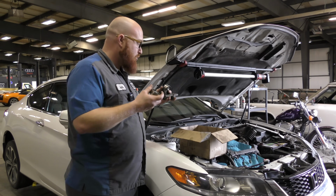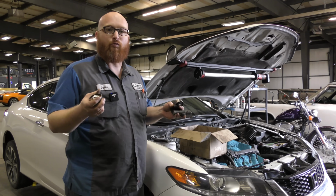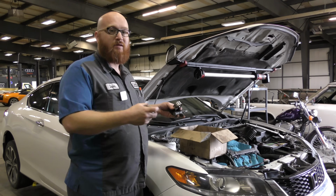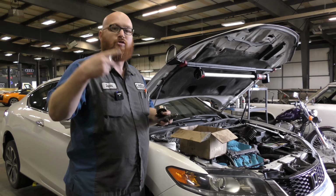You don't want to put a new timing belt on and use these old pulleys, and a year from now, one of these seizes up and throws your belt off, and then you ruin your motor. If you've gone this far, it makes sense to do all the pulleys, the tensioner, the water pump, the belt. Now we're adding up cost.